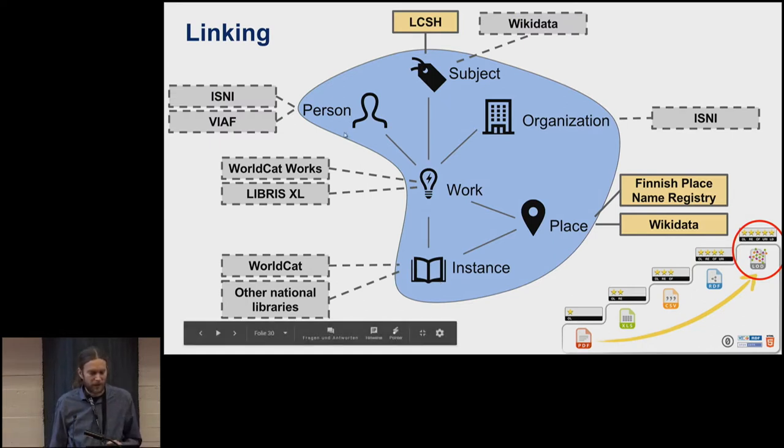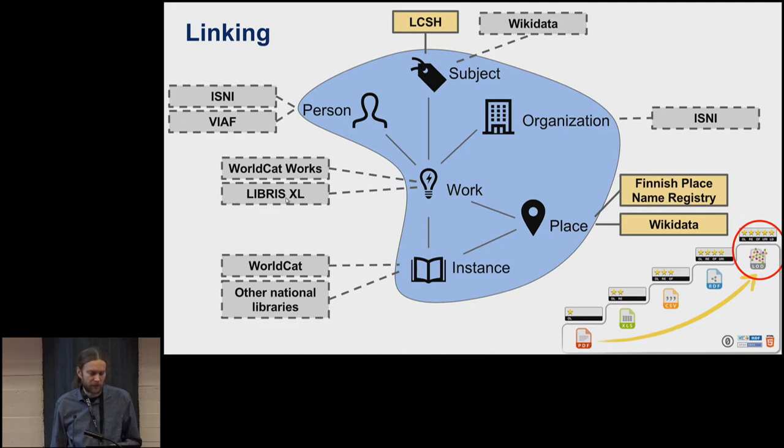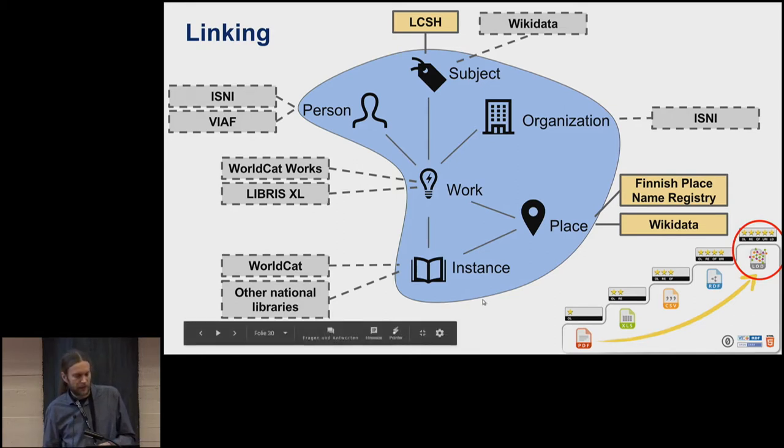potentially link, for example, the persons to ISNI and VIAF. And the works could be linked to WorldCat works, or for example, the Libris XL system, which is coming in Sweden very soon. They use the BIBFRAME approach for works, so we could link to their works, or we could link the instances to WorldCat or to other national libraries, for example using ISBNs as keys for the linking. So these are just some potential ideas for linking.